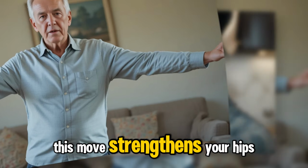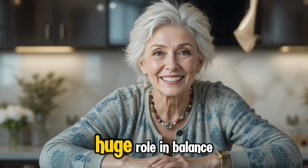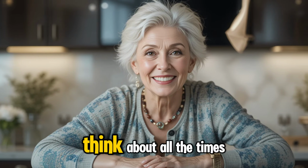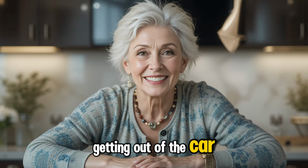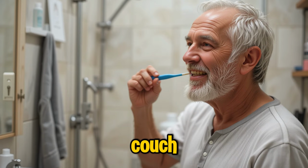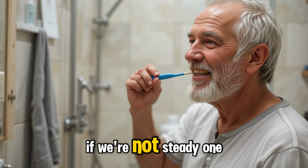This move strengthens your hips and ankles, 2 areas that play a huge role in balance but often get weaker as we age. Think about all the times you've stepped sideways, getting out of the car, reaching for something on a shelf, even moving over on the couch. Those little side motions can trip us up if we're not steady.